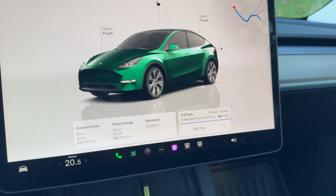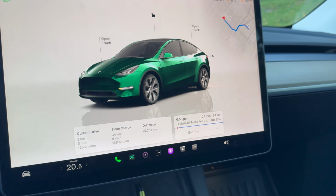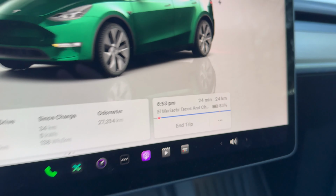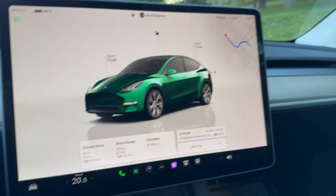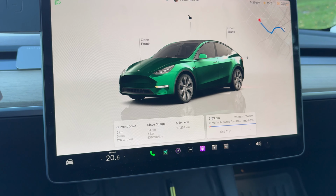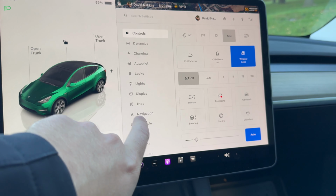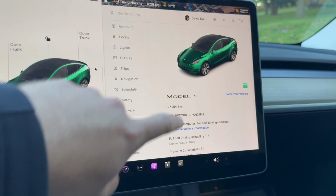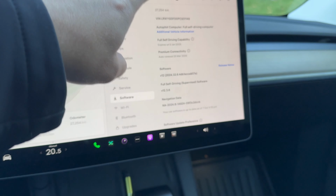Hey everyone, so we're gonna test out full self-driving today. I'm gonna take a 24-kilometer trip here, go to El Mariachi Tacos, some highway driving, some city driving, some downtown driving, so it'll be a real good test to see how it does. And for those of you wondering which version I have, we'll go over to software, version 12.36.